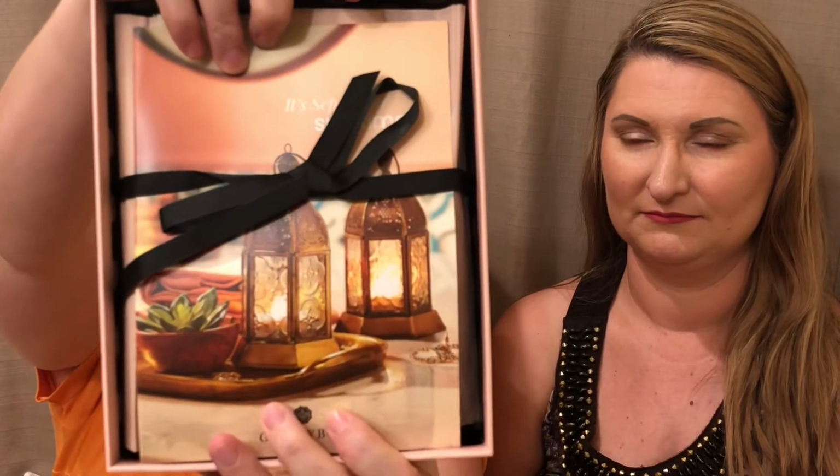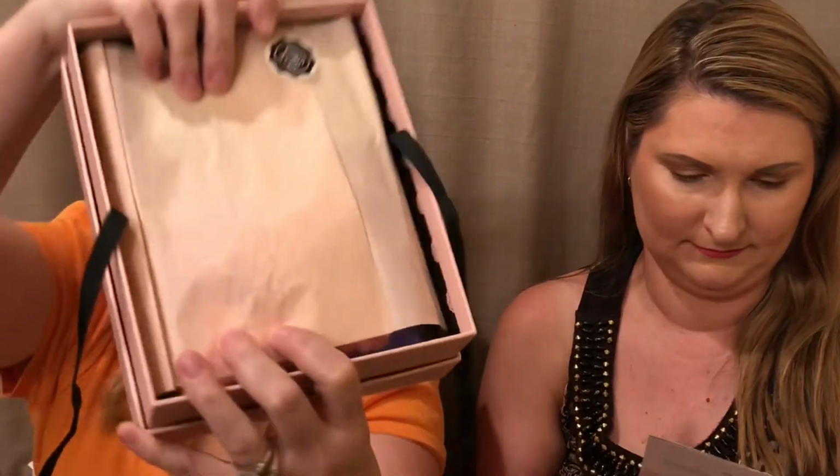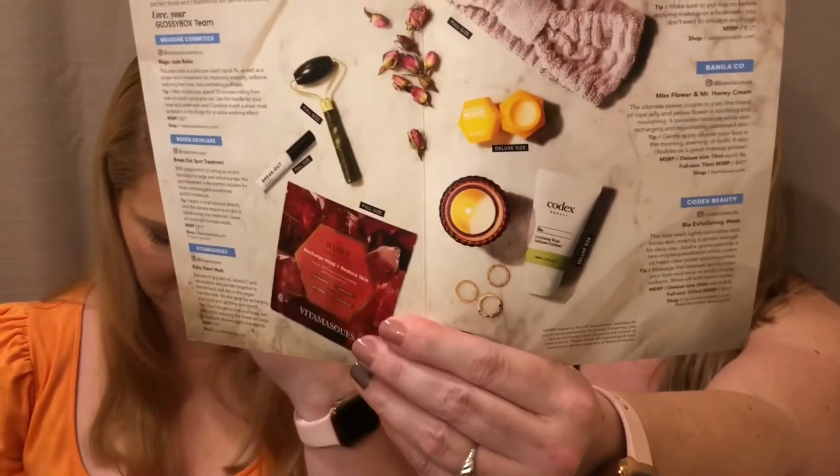But it's wine though, Kim. No, just kidding. Okay, so that's a regular pink box. That is pretty. But the inside, yeah, the little booklet is pretty, so that's good. It's gorgeous. Oh, September spa time. I'll give you that. Without that there, it looks like that. And then, oh no. This is what she's gonna be getting.